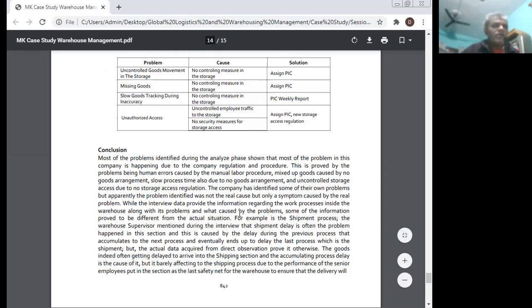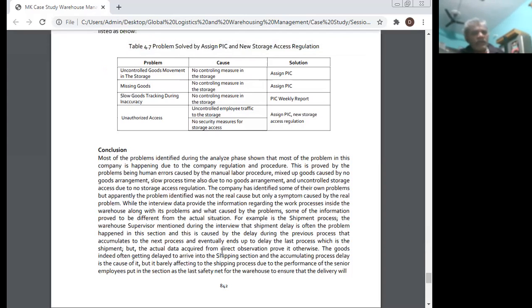While the interview data provide information regarding the work process inside the warehouse, along with its problems and what caused them, some of the information proved to be different from the actual situation. For example, the shipment process. The warehouse supervisor mentioned during the interview that shipment delay is often a problem in this section, and this is caused by delays in the previous process that accumulate to the next process and eventually end up delaying the last process, which is the shipment.